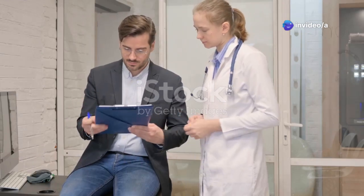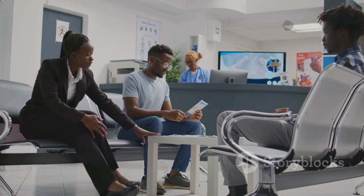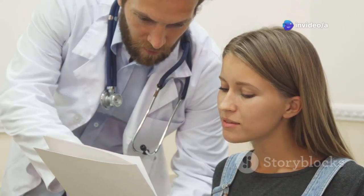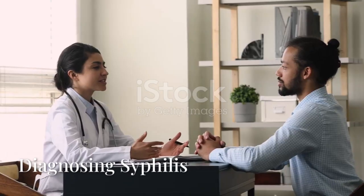Section 7. Early detection is key. Early detection is crucial in managing syphilis. If you suspect you may have been exposed, get tested immediately. Don't wait for symptoms to appear. Syphilis can be diagnosed with a simple blood test. Early treatment can prevent the disease's progression and the risk of complications. Remember, syphilis is treatable at any stage, but early intervention offers the best outcome.